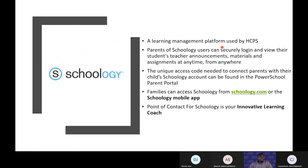So you can log directly in, you can view teacher announcements, any material, any assignments, anywhere. You can view it while you're at work. You can view it while you're maybe doing something in the evening and you just want to make sure that your student is on track. You can check that, they have an app. You can use it on a computer, on any device, honestly. You can go through the web browser or you can use the app to see the assignments and things of that such for your student.